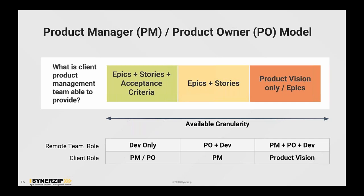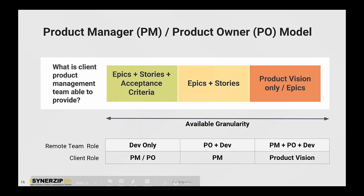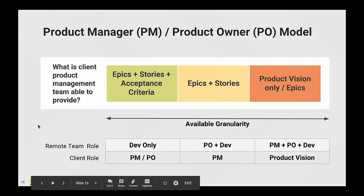And the third one, where only the vision is available, and we often have this scenario happen to us, then we recommend that there is a product manager and a product owner. The product manager in this scenario, as we saw before in the definition, is actually doing some of the customer and market facing work of gathering data, doing market research, etc. So this is what we've found in our evaluation of clients, that this works.